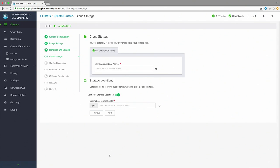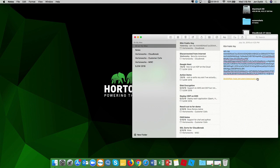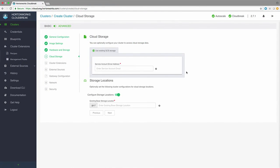Next. And we've heard a lot about cloud storage today. That's integrated with Cloudbreak and obviously HDP. To do some cloud storage here, I'm going to have to put in my service account. And let's put in my base storage location. And then we can attach this to the Hive warehouse using Google Cloud Storage.